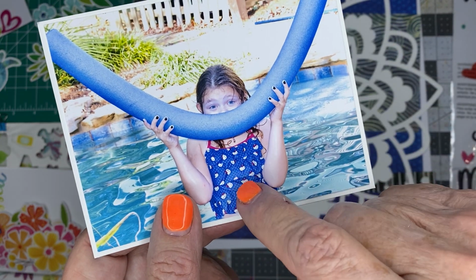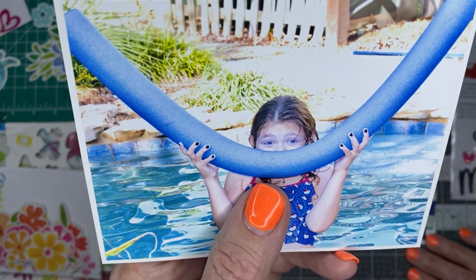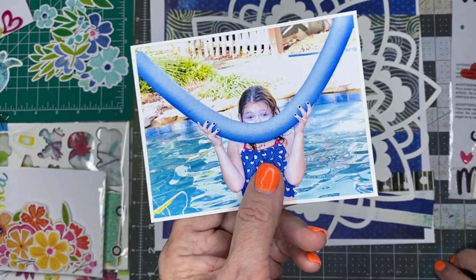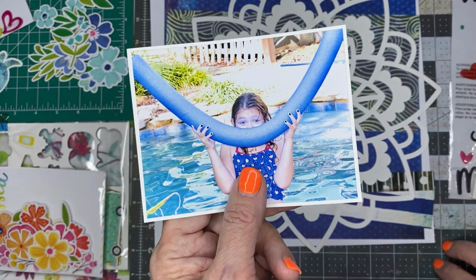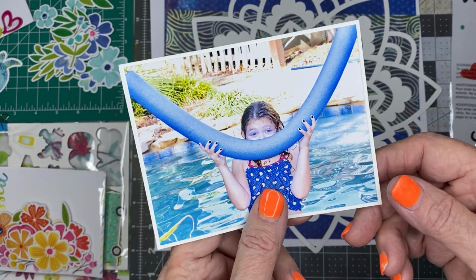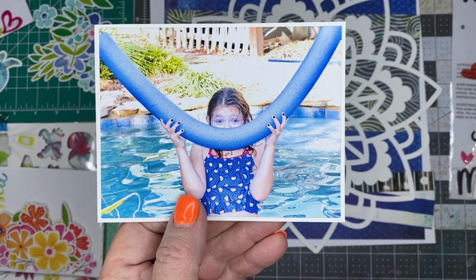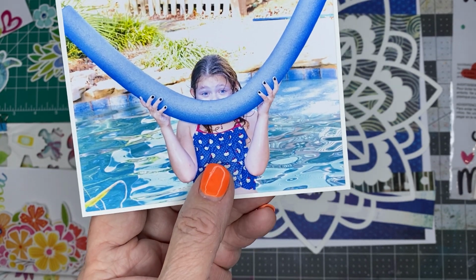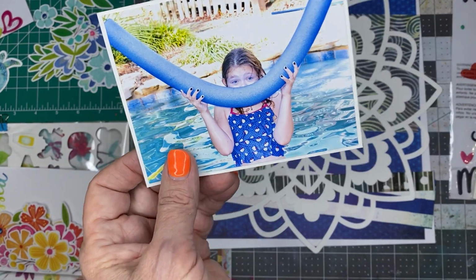What made me go look for pictures of her, period, and she's got her Hello Kitty swimsuit, was that last night she wore contacts instead of her glasses, and we all went out for gyros at a place nearby, and she was just so cute, and her blue eyes just kind of struck me. So I thought, I'm going to go look for a blue eye picture of Katie. And this one I found, and I just absolutely love it.